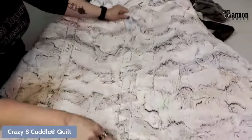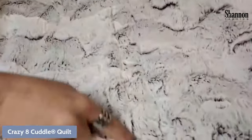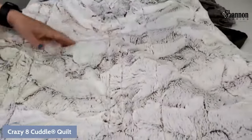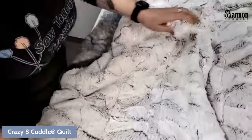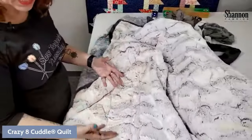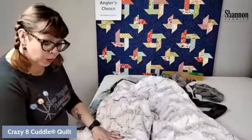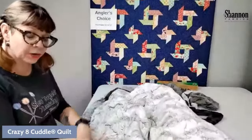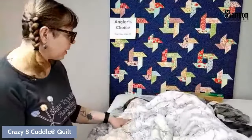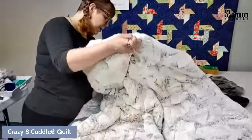So here's my little strip. You see the little lines that are in there. But you can't tell really how perfectly straight they are. And I will tell you that it's hard to get them perfectly straight when you're doing something that's this large and this heavy. It just is really difficult to get it straight. But what I love is that if I use a Luxe Cuddle, no one is any wiser. It looks perfect the way that it is.